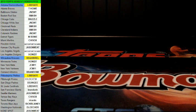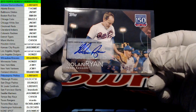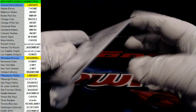Autos are just three of them. Brad Keller for the Royals. Oh, wow, not even three. Noah Syndergaard relic. And then the other auto was the Nolan Ryan out of 10. There's just two autos in that whole case. Jeez. For the Rangers. That's your big guard.